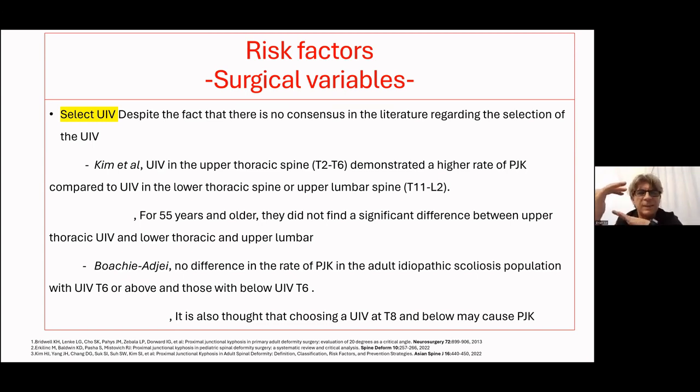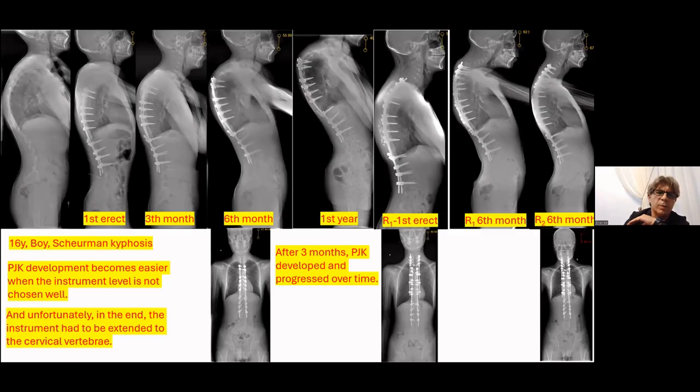Bodhi says no difference in the rate of PJK in the adult idiopathic scoliosis population with UIV at T6 or above and those with UIV below T6. It is also proved that choosing a UIV at T8 and below may cause PJK.